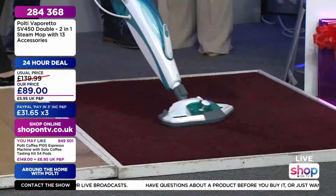But remember, the deal on the actual steam mop is only for 24 hours, or is it? Because that stock is depleting really quickly. It's as long as the stocks last, so you do need to pop that in your basket. But look how manoeuvrable it is.